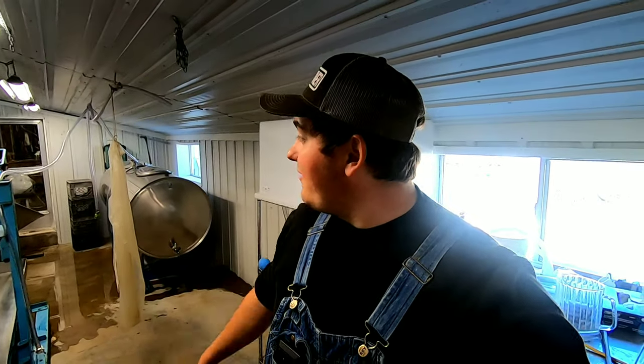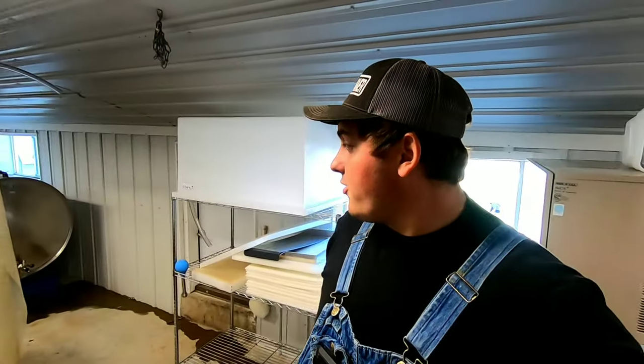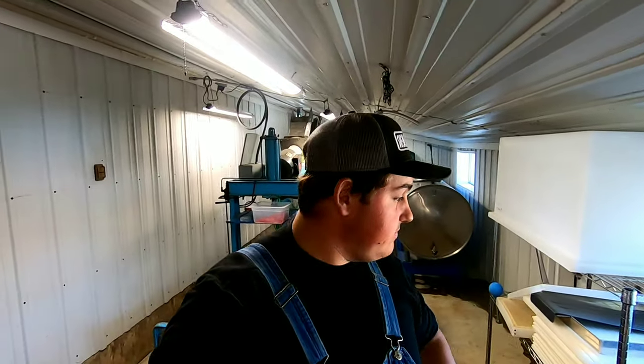So we have 6 bins left. We should press them within maybe an hour and a half max. Usually when we make cider, it takes a longer process, plus all the testing we have to do, and then we have to pasteurize it as well. But today, it's just go until the job gets done.